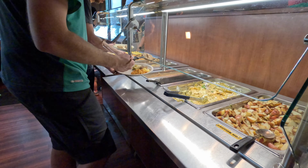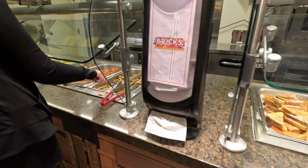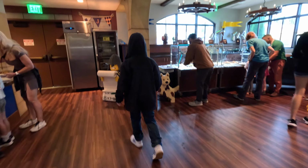Right this way, everyone. The food on both buffets is similar, but if we had to pick, we like the breakfast at Brick's better because of the way the buffet is set up. I made an 8 a.m. breakfast reservation both mornings. At Dragon's Den, we had to wait in a long line before we were seated, even though we had a reservation. The buffet area also felt tight and crowded. We had to wait in additional lines to get our food. At Brick's, there weren't any lines. We were seated right away.